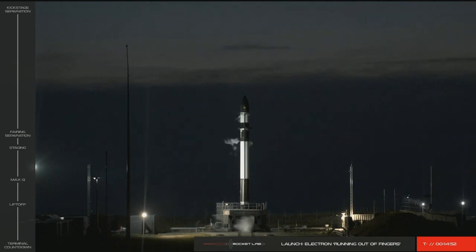Right now, it's 9:03 New Zealand Daylight Time, and we're 14 minutes away from liftoff at LC-1 on the Mahia Peninsula. We've got a 2-hour window today.